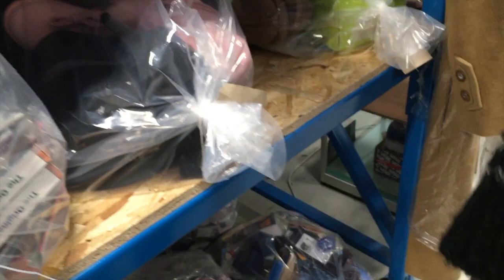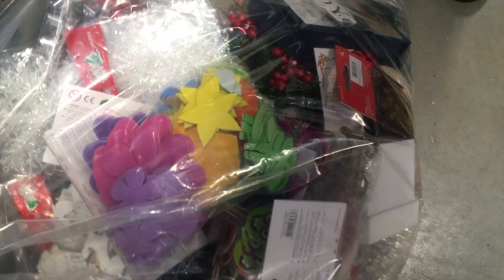Yeah, I just looked at those notes. Check those out. Converse pumps. Wow, this is just mind blowing. Look at all of this gear. What on earth? Like Christmas crafting gear. There's tons of it.